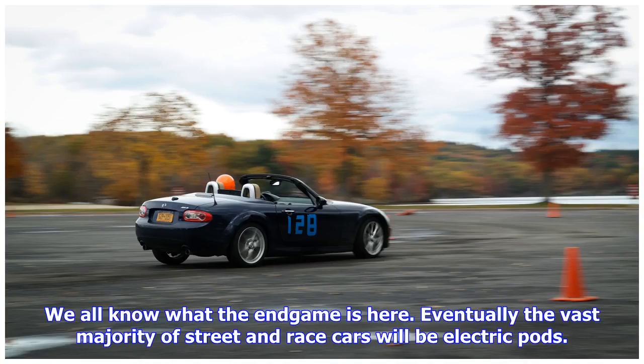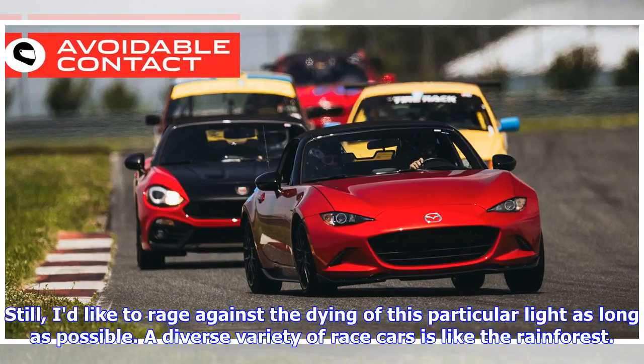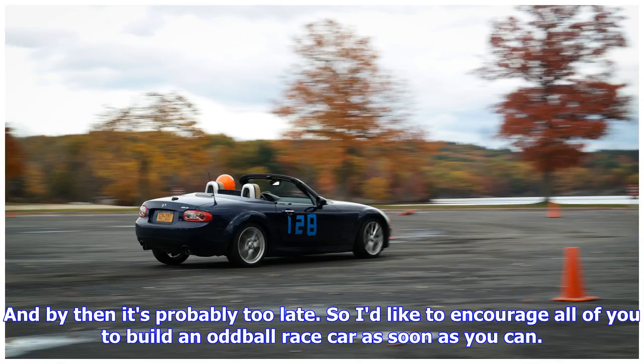We all know what the endgame is here. Eventually the vast majority of street and race cars will be electric pods. As Bob Marley said, none of us can stop the times. Still, I'd like to rage against the dying of this particular light as long as possible. A diverse variety of race cars is like the rainforest. You don't think about it until it becomes endangered. And by then it's probably too late.